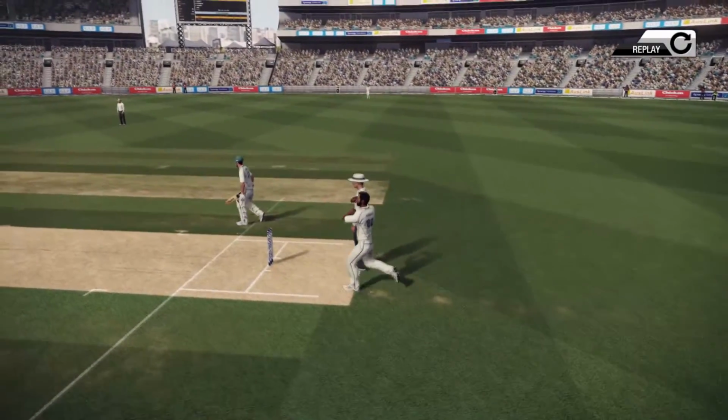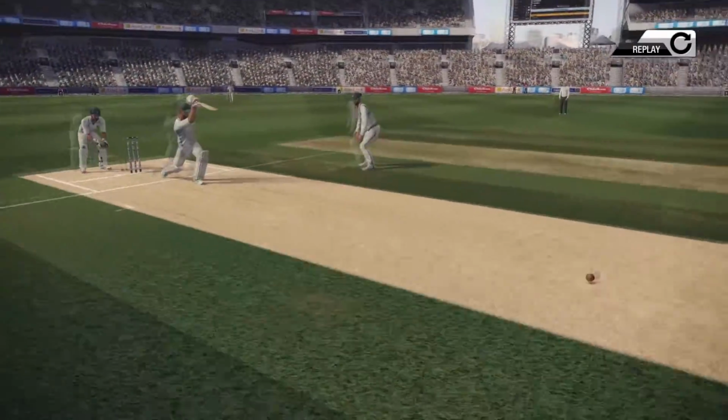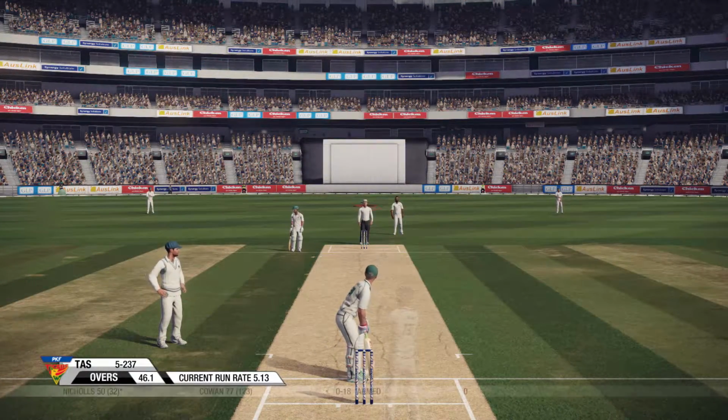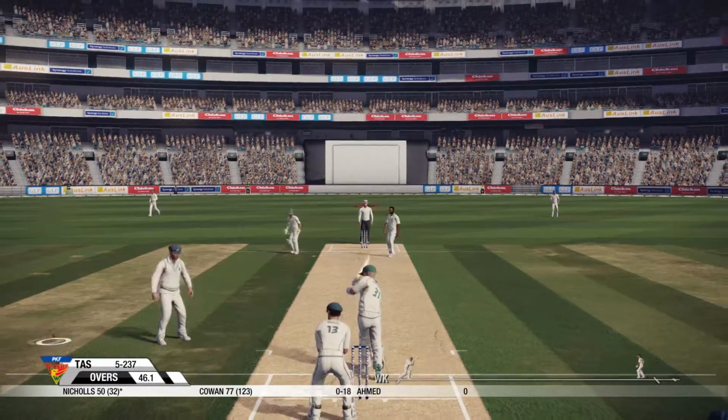Well, we've seen Nichols. We know he is happy to go straight, happy to look for the singles. Got that one on the full too. It was an open invitation. Ahmed, of course, coming from the same side as Holland. So we've got two batsmen.